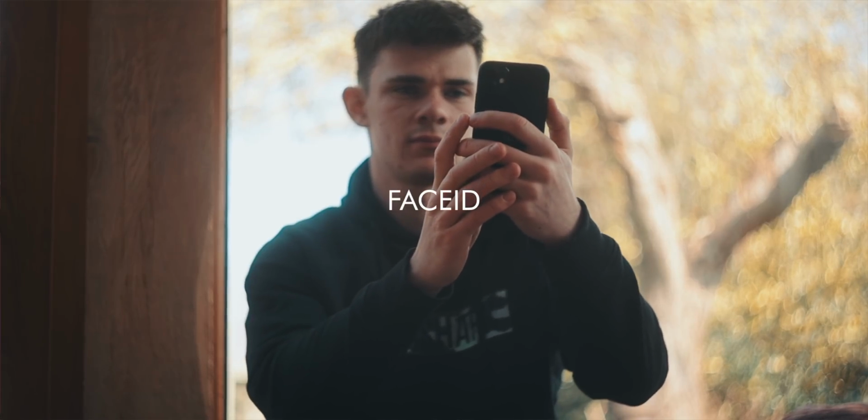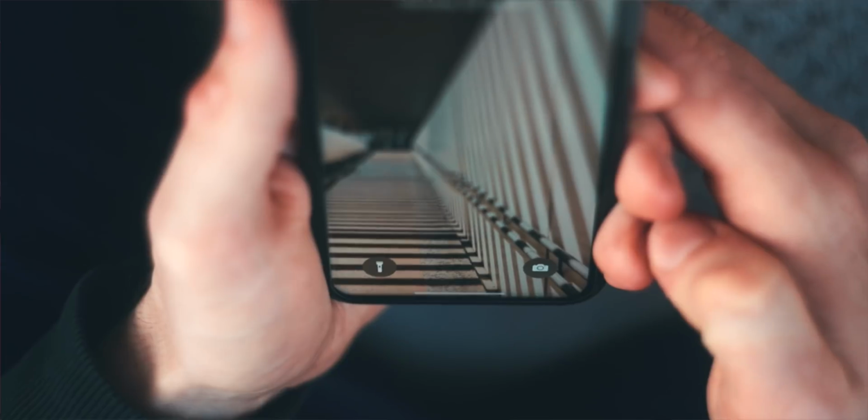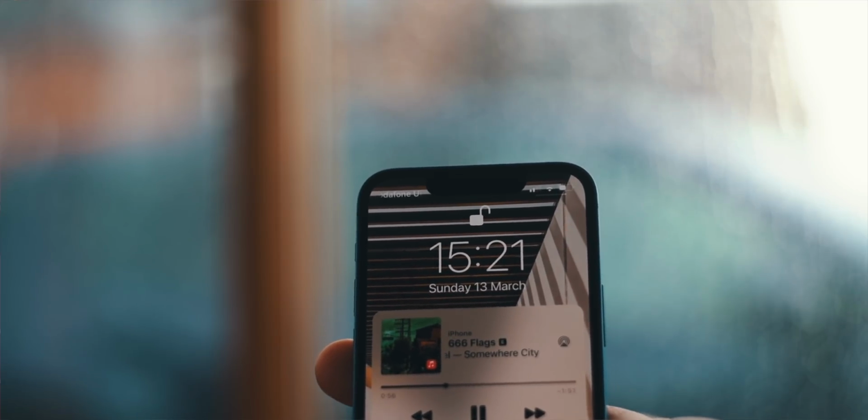Following on, we have the Face ID, and honestly, to this day, I'm still impressed with the iPhone 11. In my opinion, this was the first major change in the iPhone's Face ID technology. You could now unlock your phone much faster from multiple angles, and I'm glad to say that's still the case. Well, of course, this is also true for the iPhone 13. In fact, now, thanks to iOS 15.4, you can actually unlock your phone with a mask on.